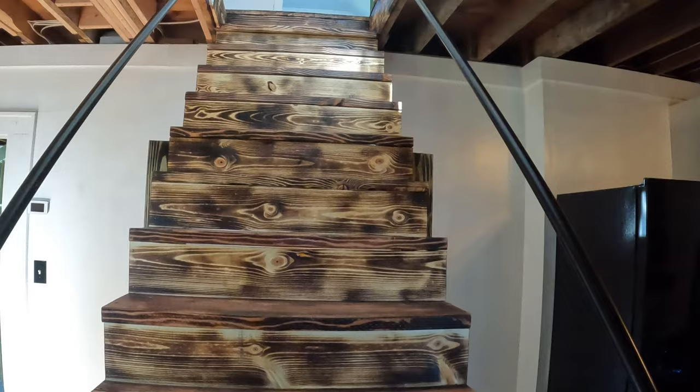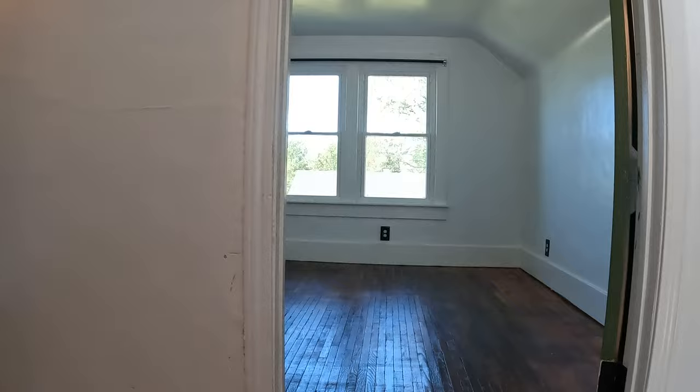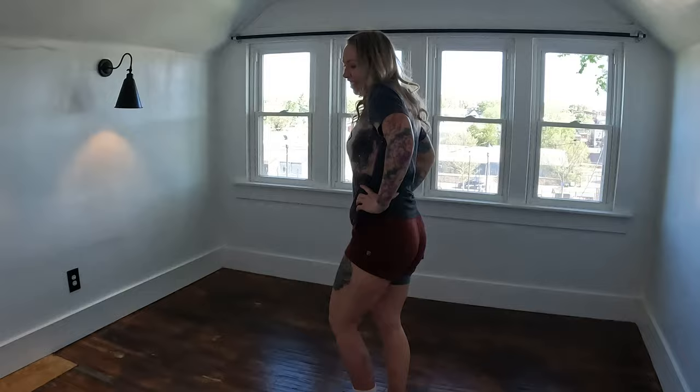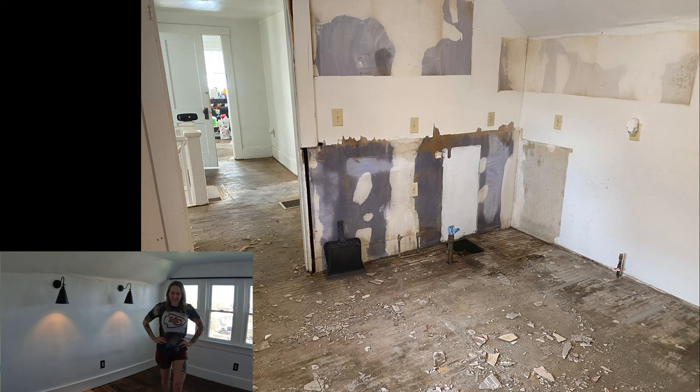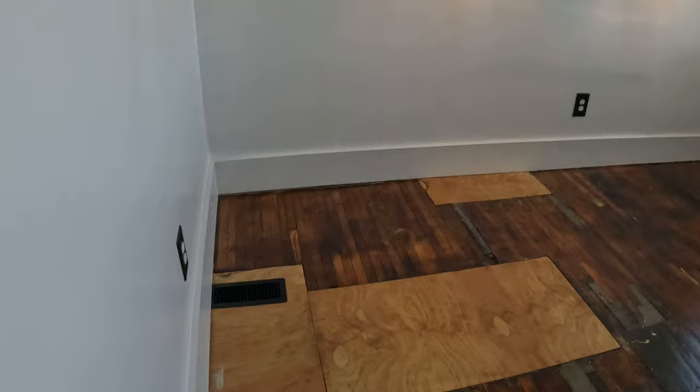Going up the stairs. And one of the three bedrooms up here. This looks really good. So we had to do this, it used to be the kitchen portion of the upstairs duplex. And instead of redoing all the wood floors, we just laced in plywood. We did a good sanding job and actually sealed in the plywood. So that looked perfect, but at the same time, again, it's a college rental.